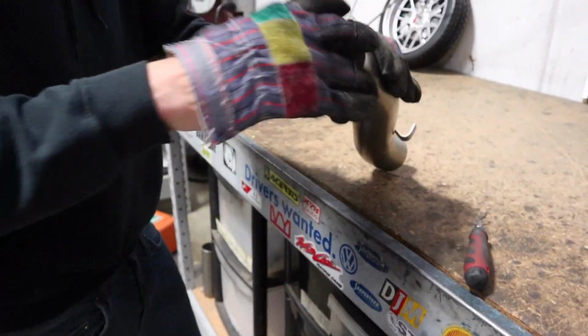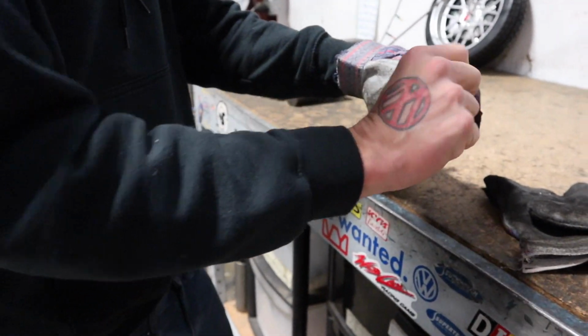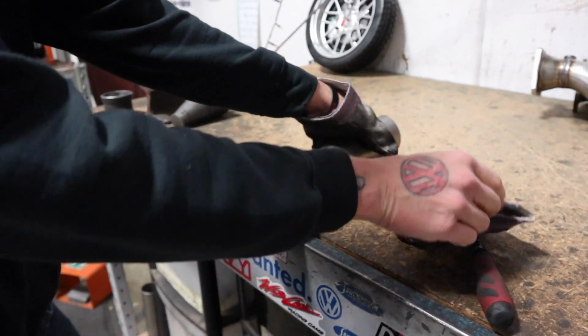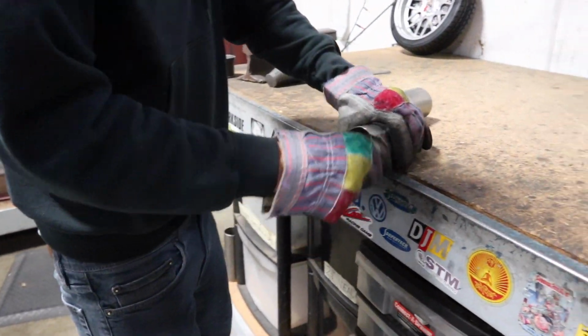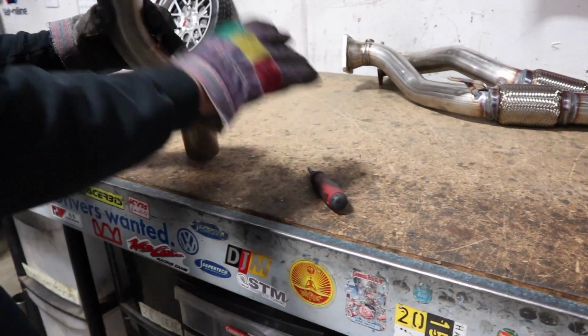Basically it takes all the burrs off the inside, so there's no lip, nothing. Because when you cut it with the saw, it makes a lip on the inside of the pipe. So I'll try to increase flow. You don't want that little lip walking into there.